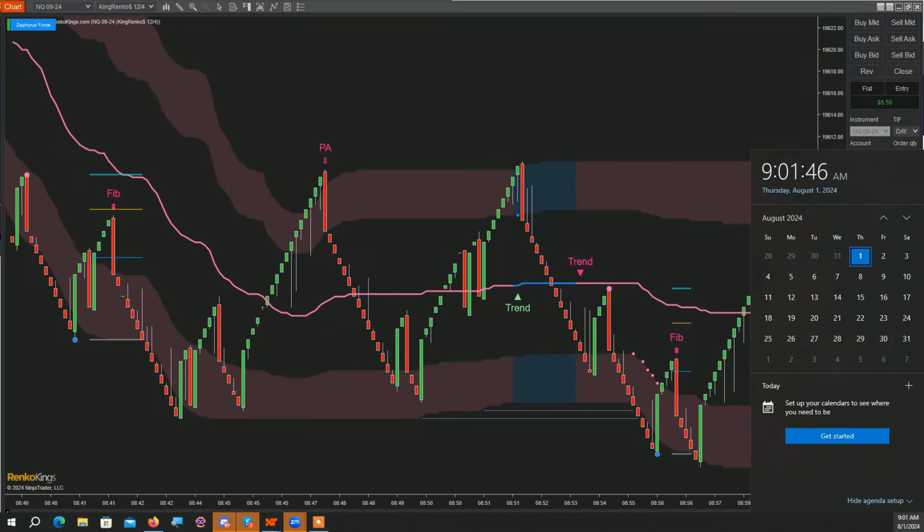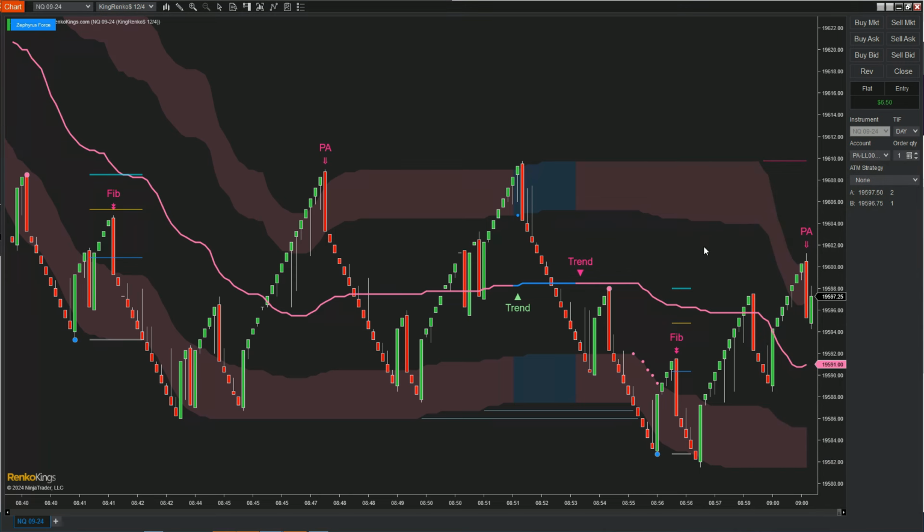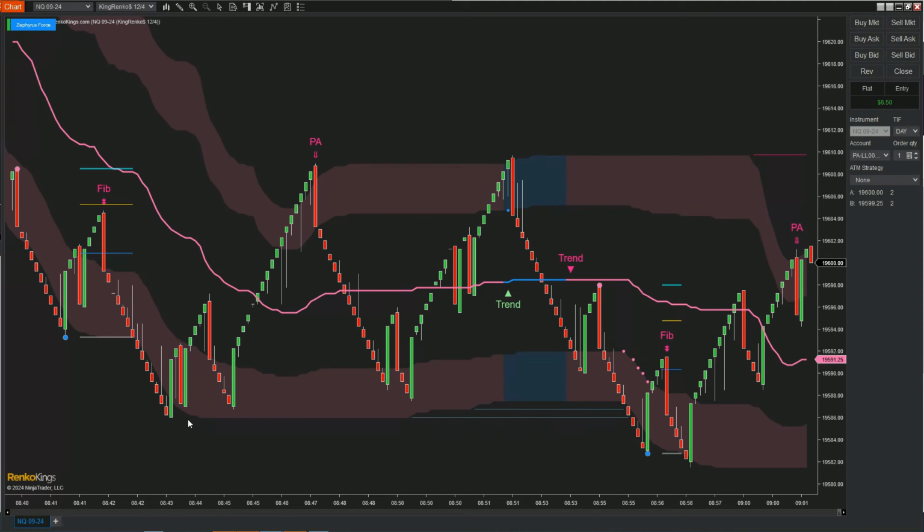About half an hour before your session opens. Today I will be trading Zephyrus Force by ninZa.co. This is a system that trades pullbacks. First, it identifies a trend, and it has two main types of entries: the Fibonacci retracement 50%, or you can customize it to any level you want, and the pullback into the cloud.